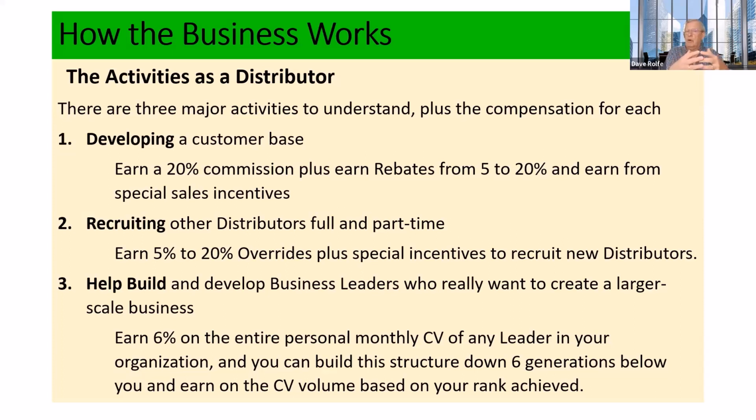And then the third area is help build and develop business leaders. And these are individuals that really want to create a larger scale business. And here you can earn 6% on the entire personal monthly CV of any leader in your organization. And you can build this structure down six generations below you and earn on the CV volume based on your rank achieved. And we'll get into all the specific details on this.